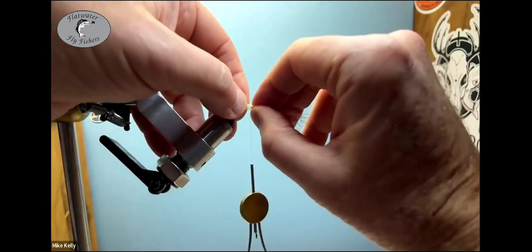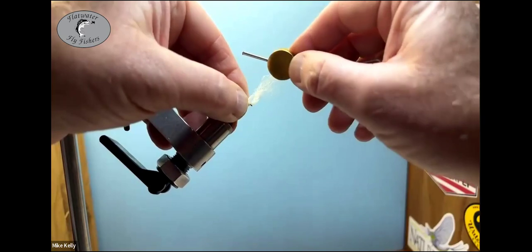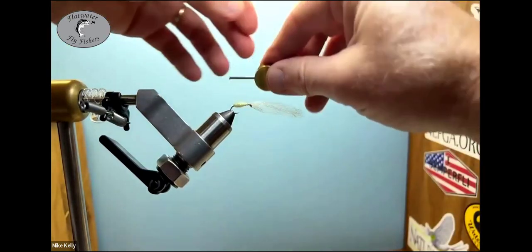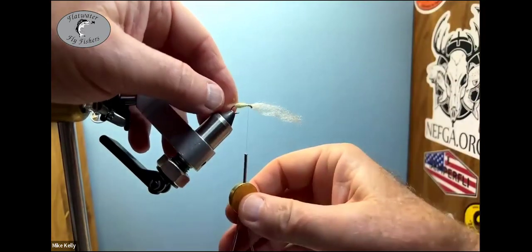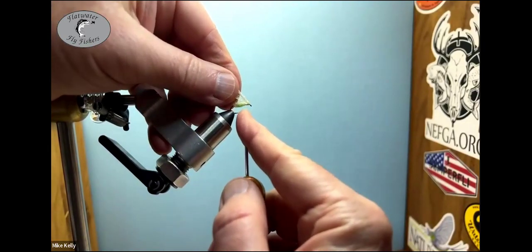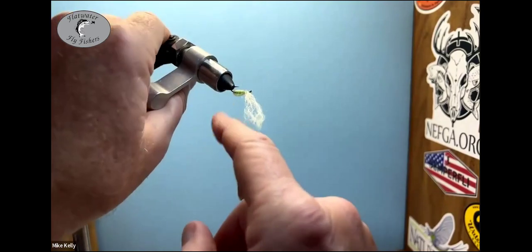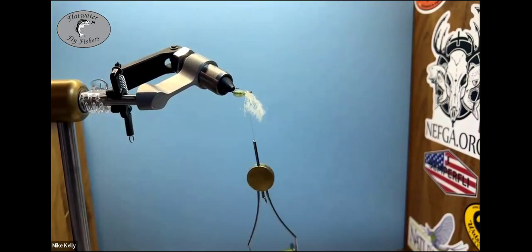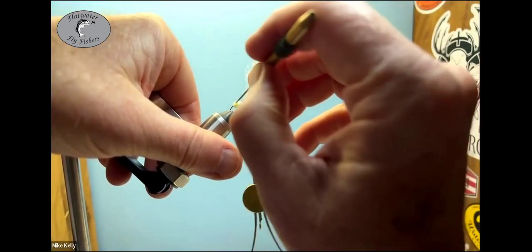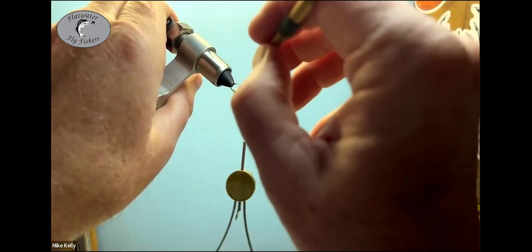Okay. Now at the eye, I'm going to go ahead and make a couple turns, probably three or four turns. And then using the yarn that's left over here and my thread, I'm going to scoot it back like that. And what that does is it inflates that bubble. So now I've got that bubble inflated. And if I need to increase it a little bit, I can take my dubbing needle and tweak it some. I can spread this around a little bit.